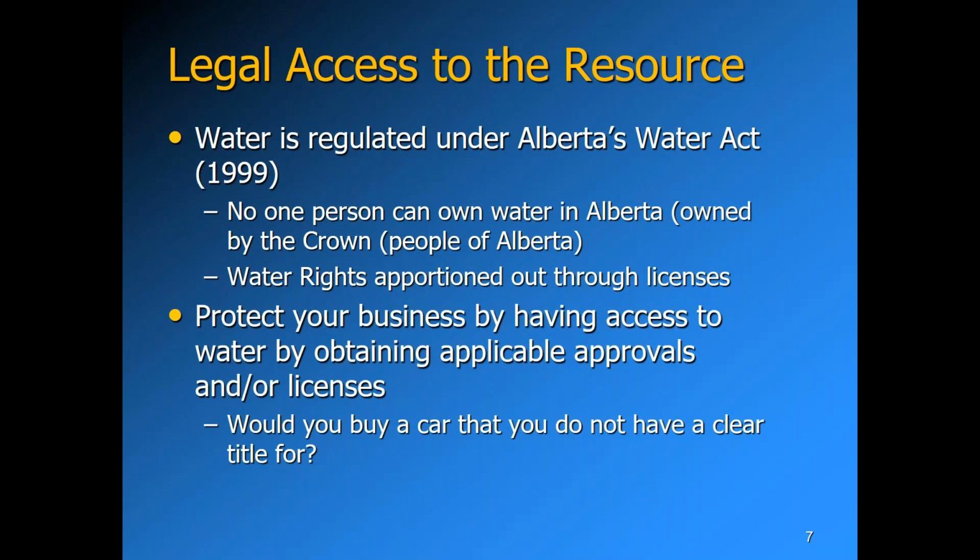Because it's complex, this is one thing where I really recommend you give one of us water specialists a call, and we can coach you through what you might have to consider, where you might go, and how to comply with the Water Act and other regulations. Alberta Environment and Parks are the regulators of the Water Act, and so you'll often end up dealing with them. But talking to us beforehand can often relieve a little bit of stress on dealing with that side of it.